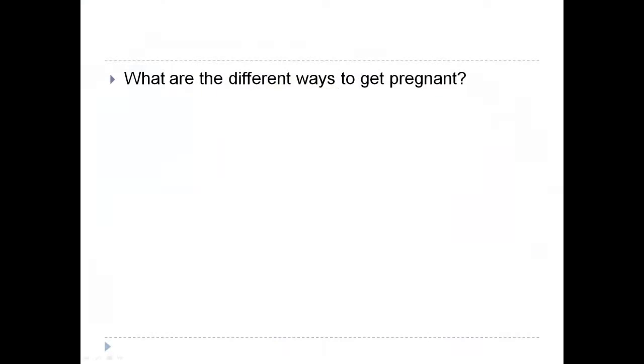And so the majority of people are insensitive to what infertility couples suffer, and that they actually have to think about why it's not happening and think of what they can do. So let's start by answering this question. Let me ask you this. What are the different ways to get pregnant? You can think about that.